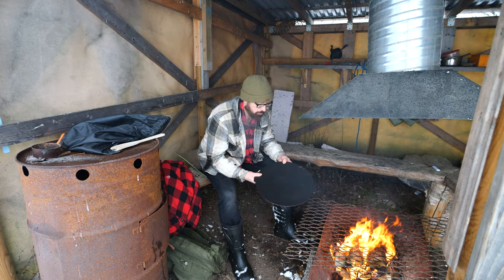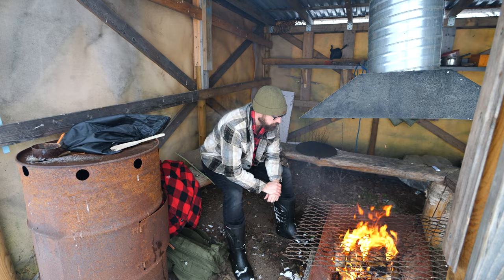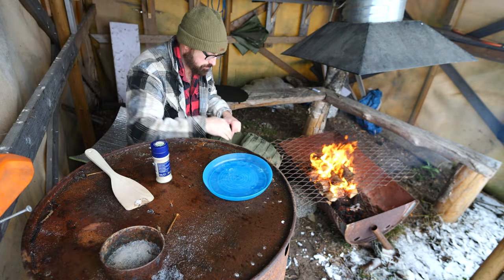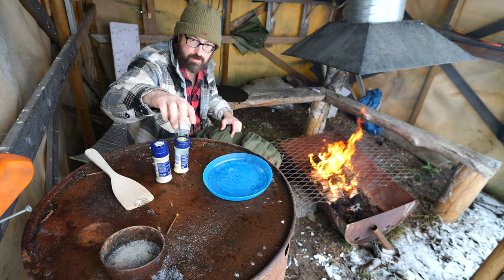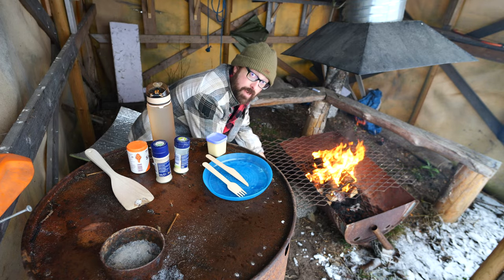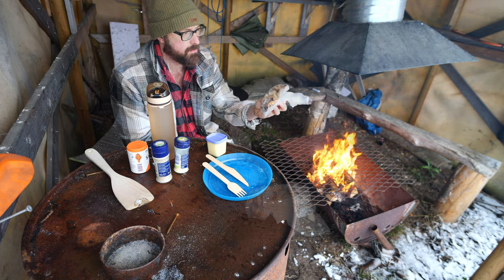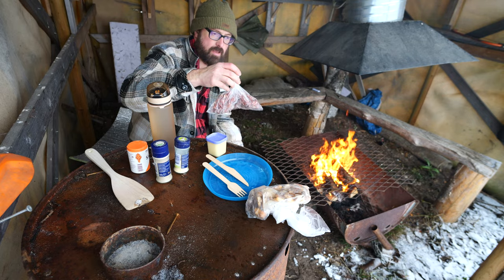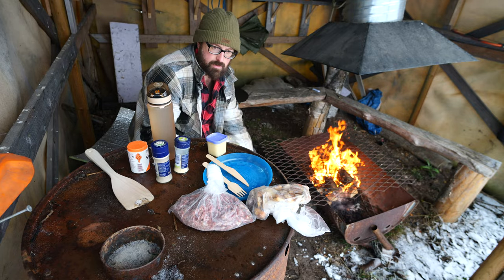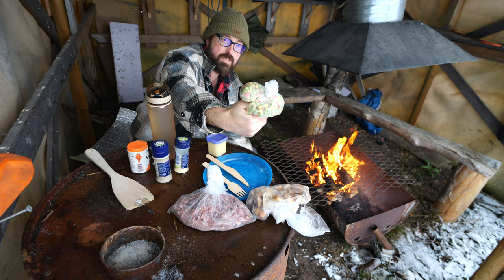I will just put this on top here, but not, I think it burned down a little bit more. Some pepper and garlic, water, some butter to fry in, and some onions, and some moose meat, moose skab, I don't know what you call it in English. And some peas and stuff here.